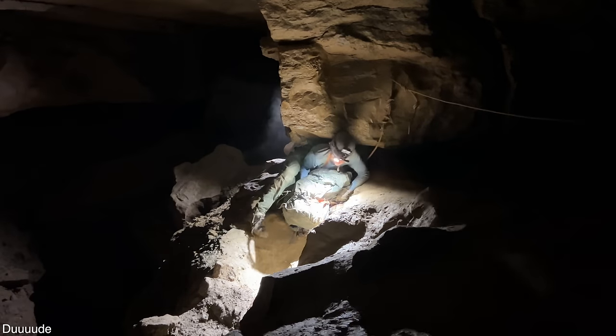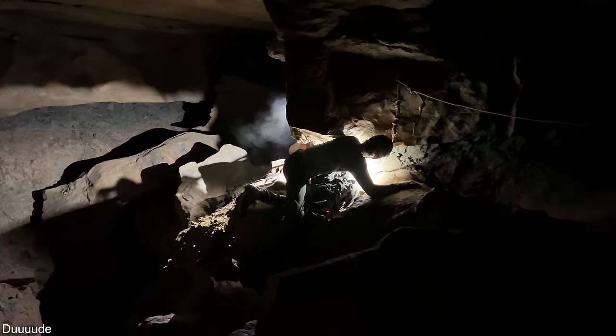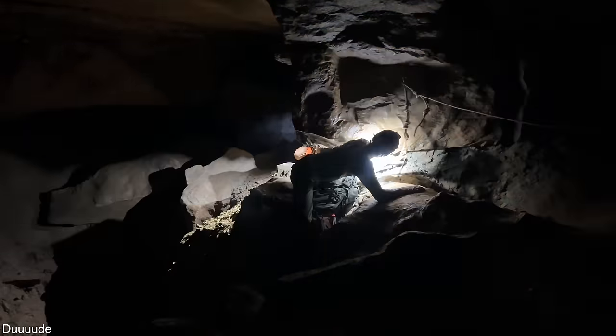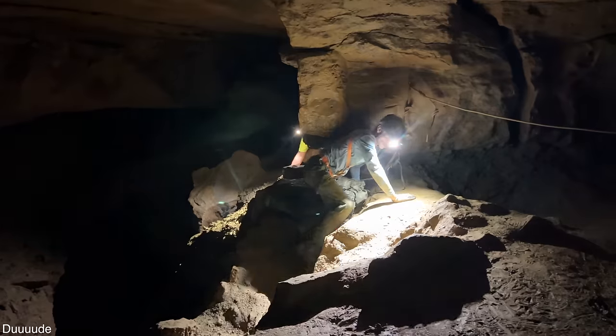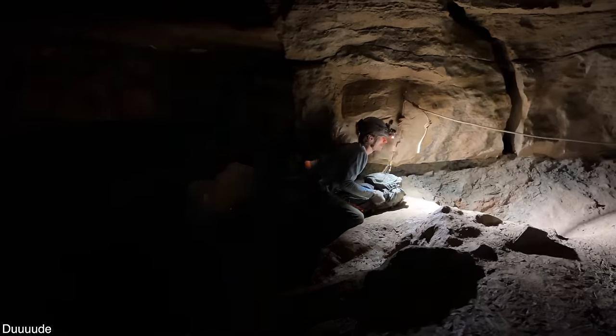Let's drop a rock. That wasn't all the way down. No, I think you get the balcony. We'll see if it rolled off here in a few seconds. No, he didn't throw it far enough.